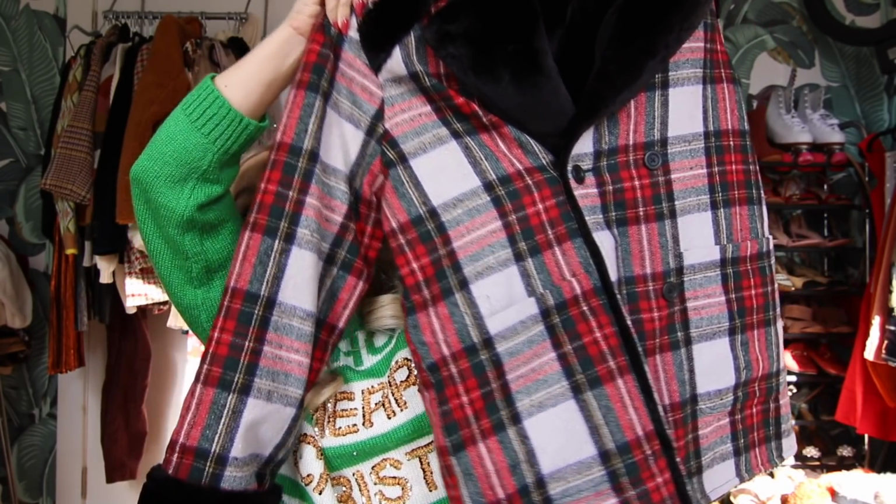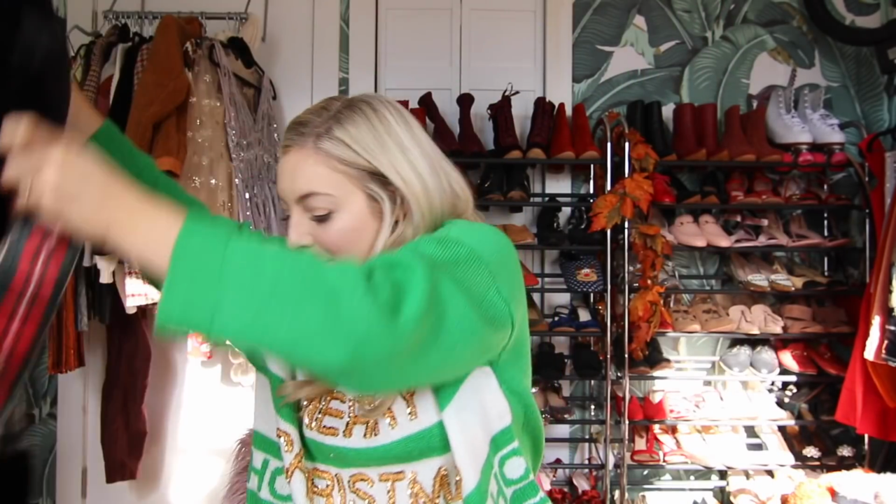Don't you guys love plaid? Oh, I find it so cute. Same plaid, more or less than the other jacket I have, but that one is going to be a little bit more casual. I think it'd be really cute with jeans. Love it. Last but not least, another festive sweater.